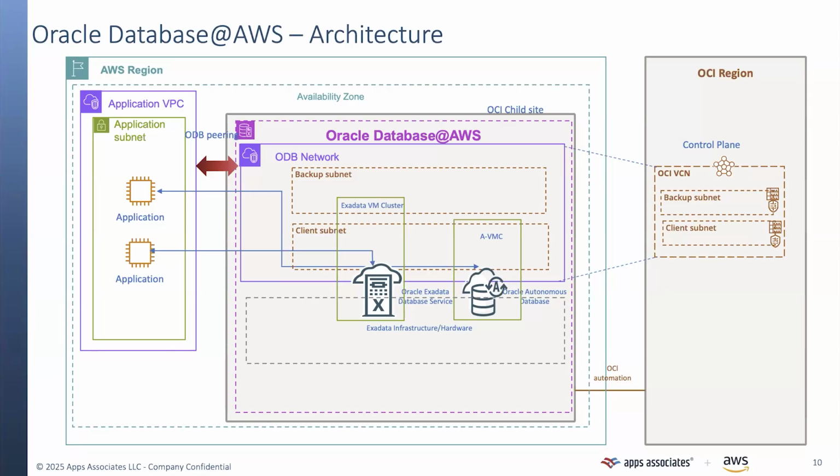The ODB network also exposes the Exadata's client and backup subnet to the AWS world through ODB peering. ODB peering is also a new concept. It is a peering of an application VPC to the ODB network, which enables the components in the application VPC to connect to the ODB at AWS resources. Think of applications running on an EC2 machine or ECS or EKS connecting to the Exadata database through the client subnet of the Exadata, which is exposed to the application VPC through the peering. Also, the connectivity between the AWS region and the OCI region is used for the OCI automation. Next slide, please.